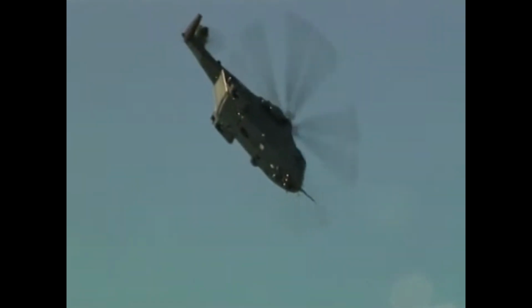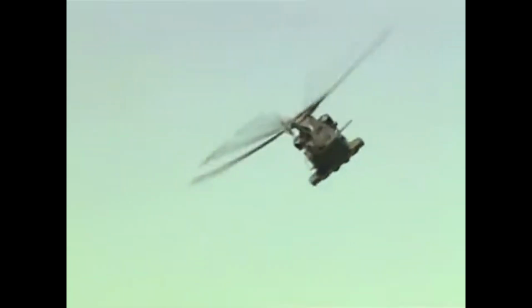The Merlin is the first of a new generation of advanced medium support helicopters for the RAF and Royal Navy. The all-weather, day and night, multi-role helicopter is used in both tactical and strategic operational roles.